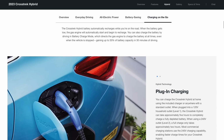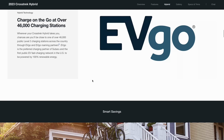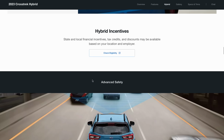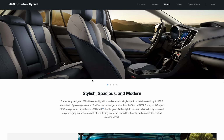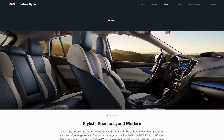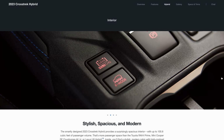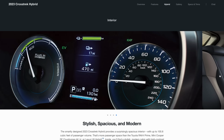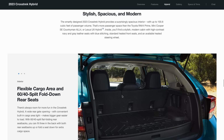Now, there are other things to consider. Like I said, you've got to worry about the battery pack in the back. When we look down here at our gallery of the Crosstrek, one thing I forgot to mention is you have only one option of interior, and it's this white and blue two-tone. It's not the greatest in my opinion, but beauty is in the eye of the beholder. So if you're looking for a hybrid, maybe you will spring for and enjoy the white and blue.